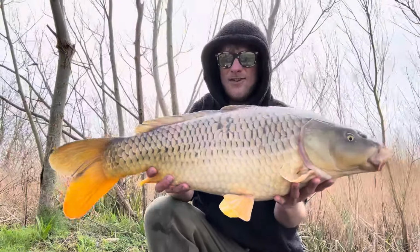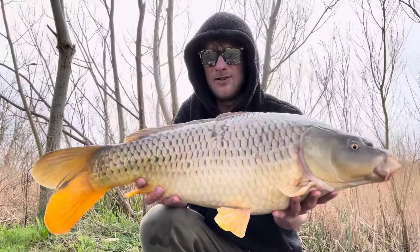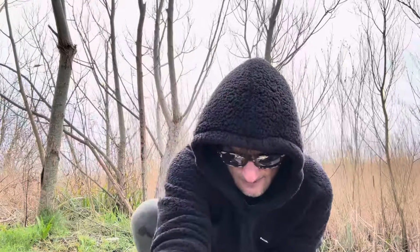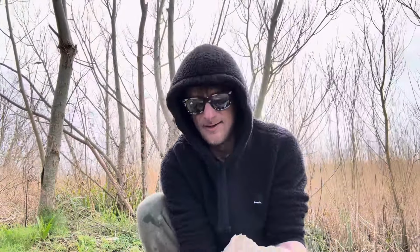As usual, don't know how much of this you're going to hear because it's blowing an absolute gale. But yeah, an absolute belter that is. Say about the £15 mark. And there it is, there's the other side, guys. Absolute little belter, buzzing.